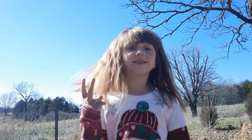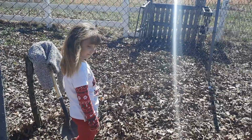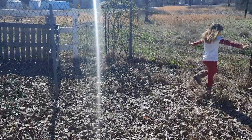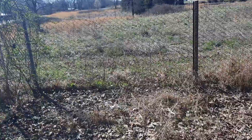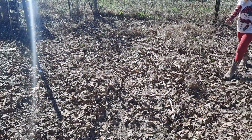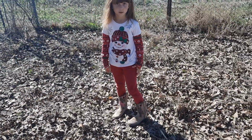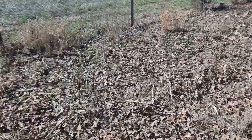I have 2 buckets of water. 2 buckets of water. We're gonna need that water, aren't we? So where do you want to put your cabbages? Do you want them to go this way or that way? If I remember right, this part of the garden right here is the part with the best soil. So I think you should put them here and go that way with them. And then that will give us time to get this all fixed up.